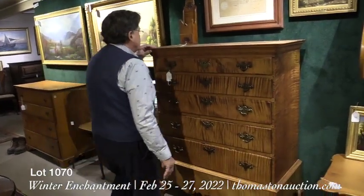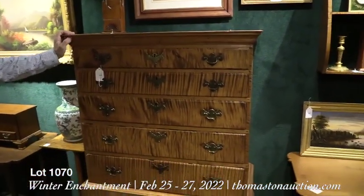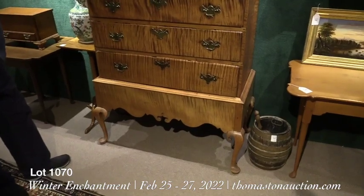This piece was found on a house call in upstate New York. And we had our guy go get it and bring it here to sell. Estimate is $2,000 to $3,000. But if you like tiger maple, this is for you. We have several pieces of tiger maple that are just outstanding in this sale.